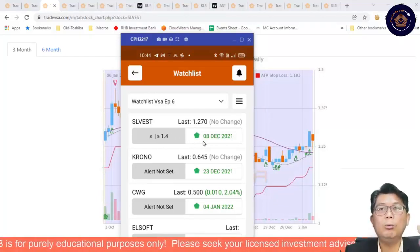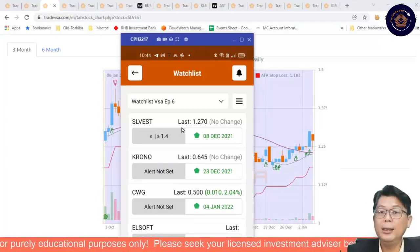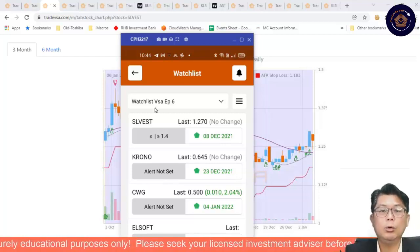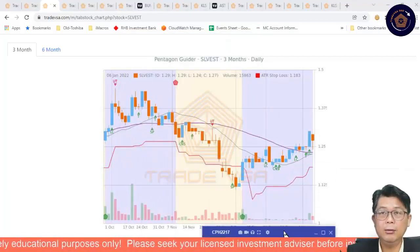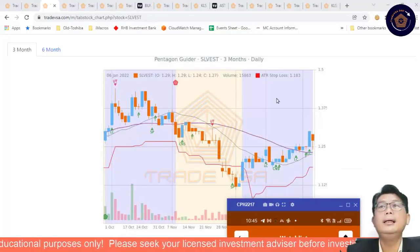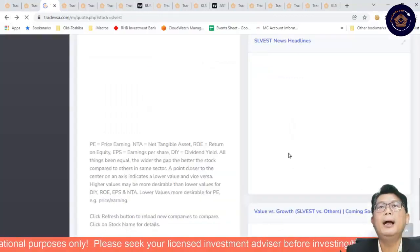So that's how you do it. Put in the profit target for 140, and you set up the same thing for the other stocks. Of course, for some of these stocks, when it turns red Pentagon, you will also be alerted. So that's how you want to set up the stock alert in here. Okay, let's go back.